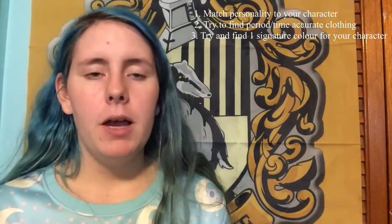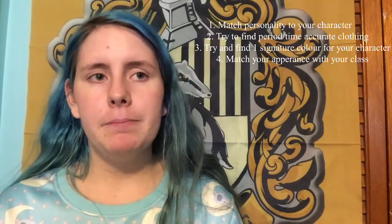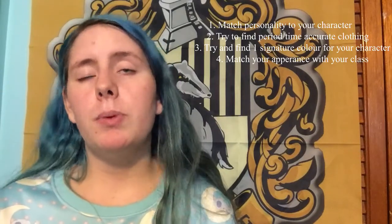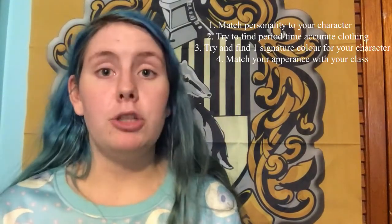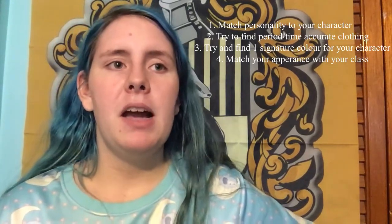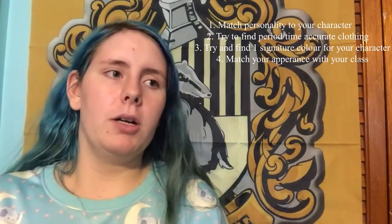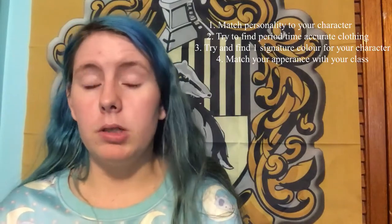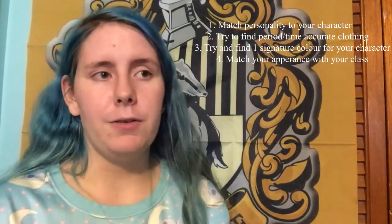Another do is try and match it up with your class. So say you are going to be a warrior, I'm going to suggest wearing a super long, elegant gown, so you can trip over and fall. Or, if you're going to be a mage, I wouldn't suggest wearing a bunch of heavy plate armor at first. I mean, you can, because mages are squishy, but you definitely don't want to buy all that stuff on your first go.